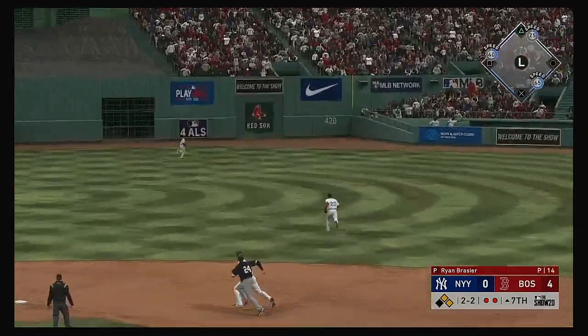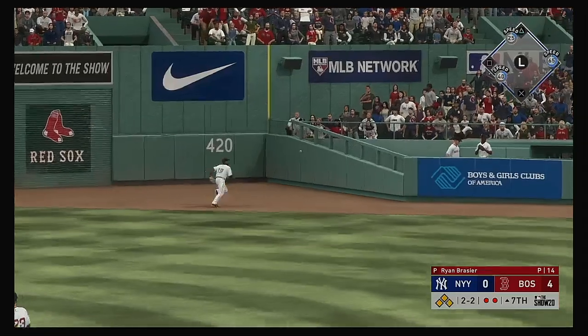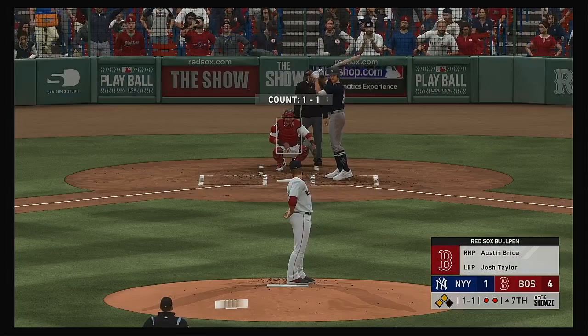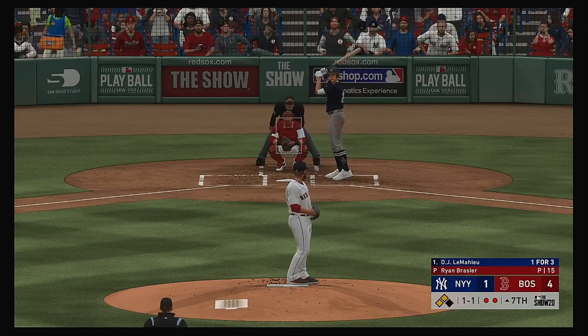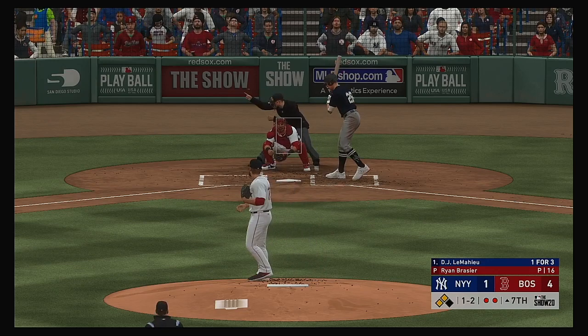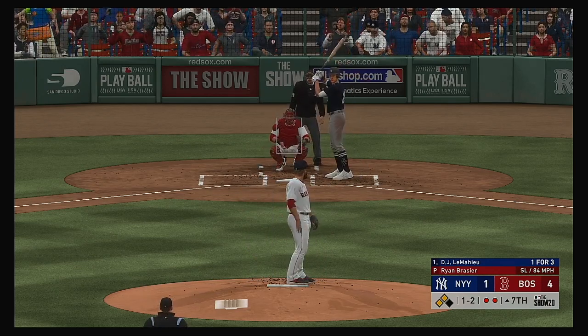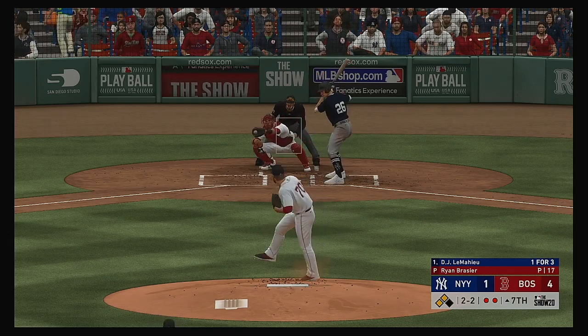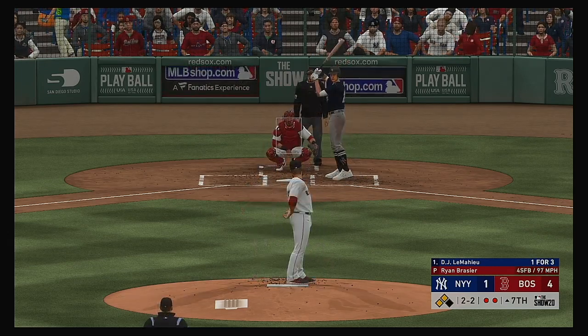High and deep to right center. Bradley on the run. But he can't get there, and it bounces over the wall. It's a ground rule double. So now to the plate, DJ LeMahieu. Slider clocked in the mid-80s there. It's a ball and two strikes. Fastball well outside.